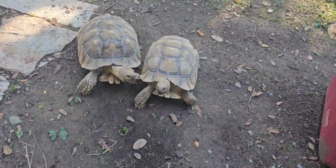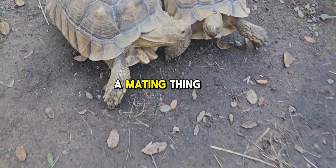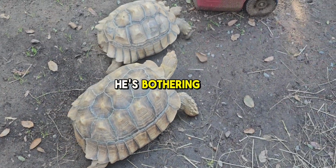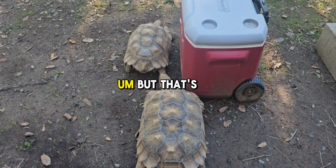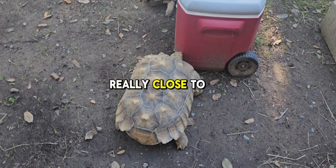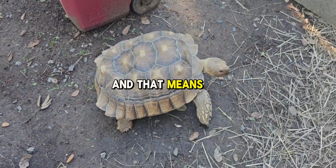So, what Spike is doing right now, how he's very focused on Big Mama, this is actually a mating thing that they do. He seems like he's bothering her, and he probably is. You might even get to see him get into action, but that's what they do, is they get really close to each other and they kind of almost start circling each other. Sometimes she'll come up to him and rub noses with him, and that means it's game time.